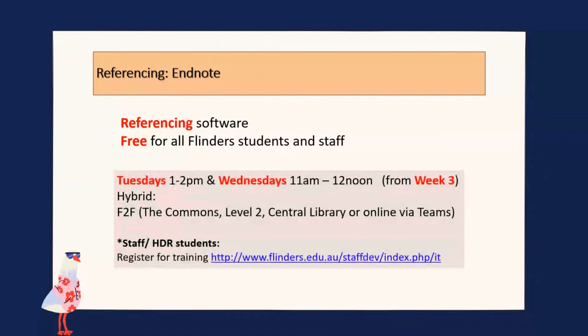To learn how to use Endnote, you can join the sessions on Tuesdays and Wednesdays, Tuesdays 1 to 2, Wednesdays 11 to 12, from week 3 onwards. They are done in the Commons at the Central Library, level 2, or via a Teams web link. If you are a postgraduate student who is doing a PhD or master's by research, or if you're a staff, you can register using this link for advanced training.